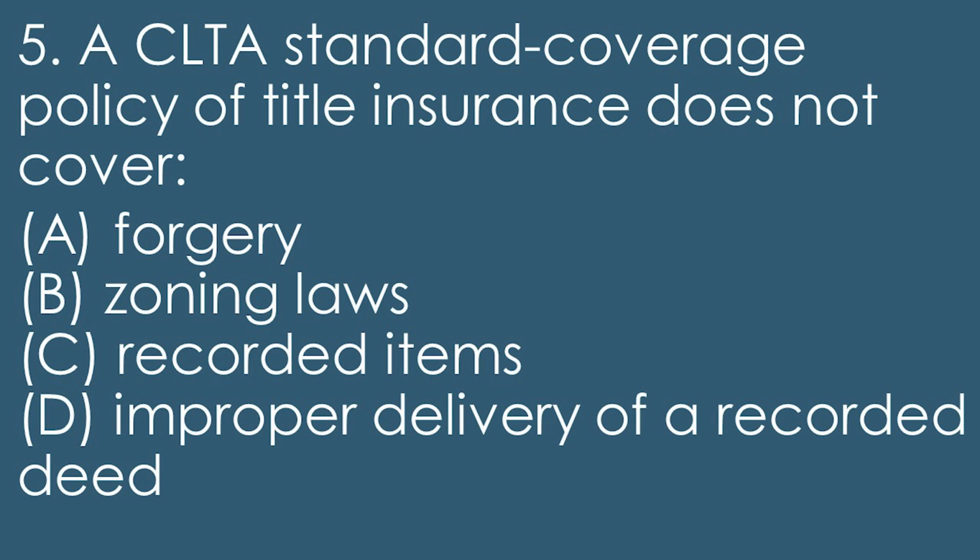5, a CLTA standard coverage policy of title insurance does not cover A, forgery, B, zoning laws, C, recorded items, D, improper delivery of a recorded deed. Well, remember about title insurance. We have CLTA as well as ALTA. CLTA is the California Land Title Association. It's the standard one, we say. So it covers a lot of just the basics when it comes to title insurance.